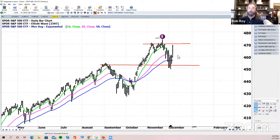So we have this completed wave 5 Elliott wave pattern here. At that point in time, you look at what kind of corrective pattern we are going to have, and that's kind of what the market's been doing.